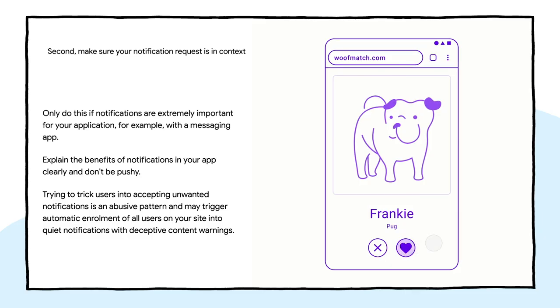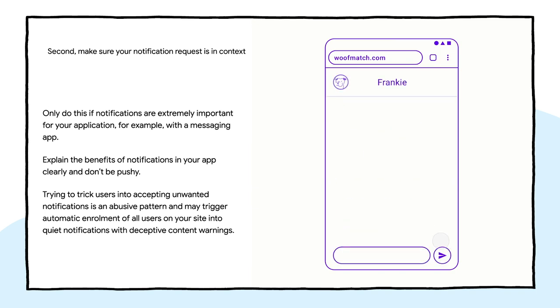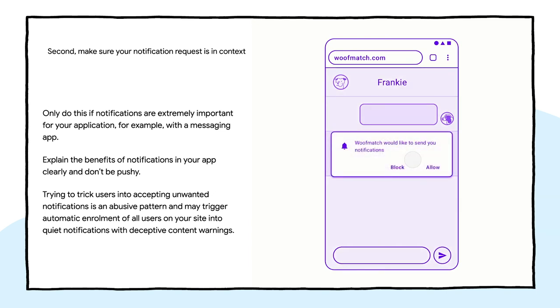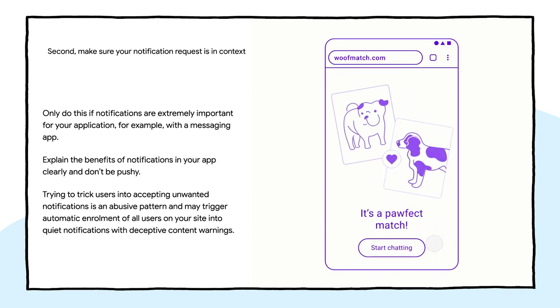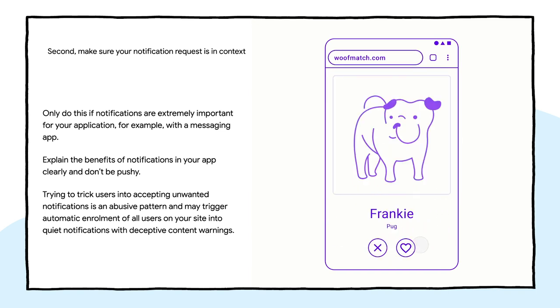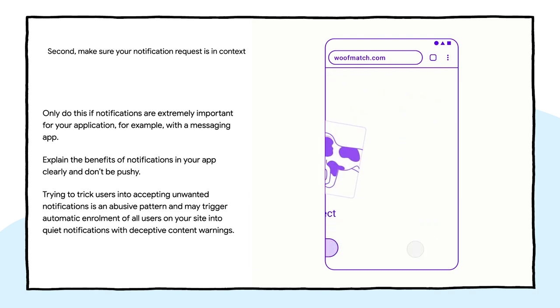So the second thing you need to think about is how can you make your notification requests more in context? I know I mentioned this before, but it bears repeating. You want to make absolutely sure that you're asking for notification permission at a moment in the user's journey that makes sense to them. In this example, we're showing a notification request the first time the user receives a response to their first chat. This is a perfect moment.